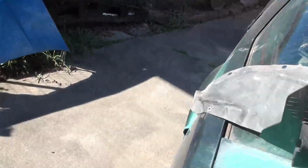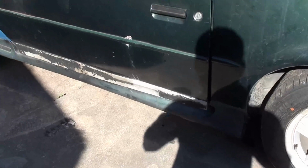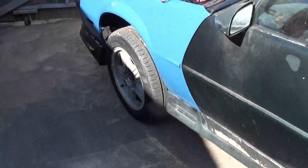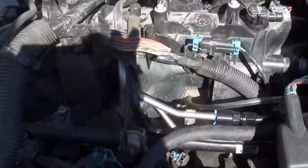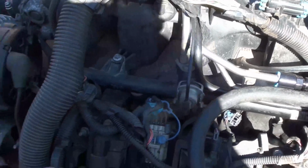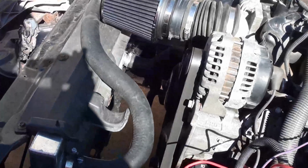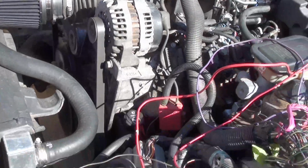Now we haven't cut in the O2 sensors yet on it. That's the only thing left for the exhaust wise that we have to do, the front O2, the pre-cat O2. The only thing you hear here is just the injectors running. Nice and solid motor. That's only got about 129,000 miles on it, so she's got some life left in her, that's for sure.